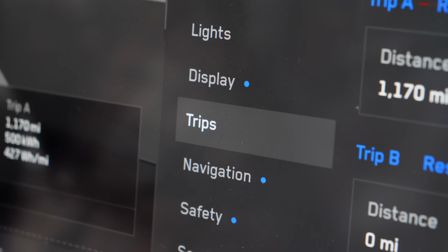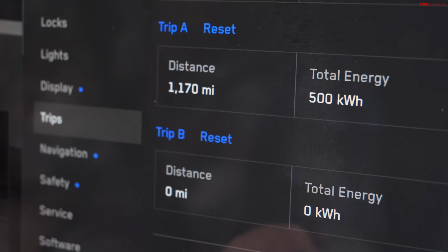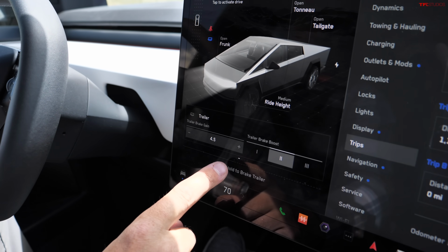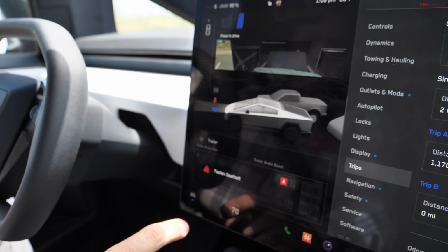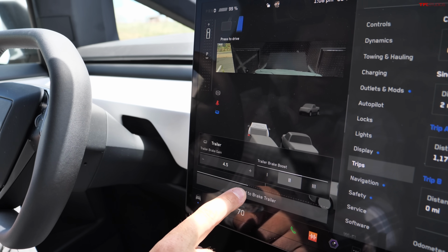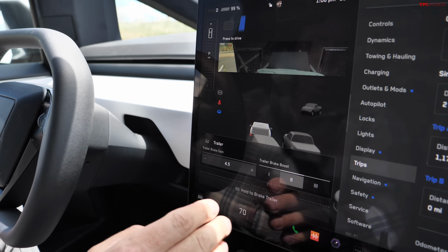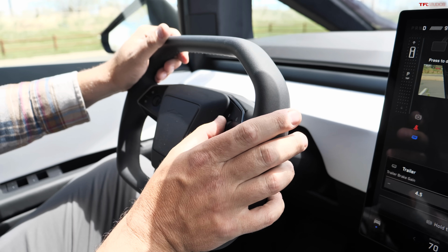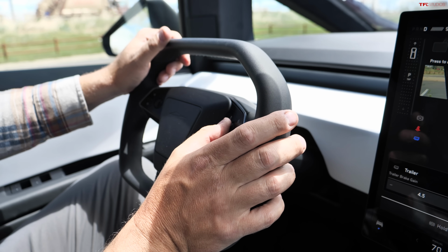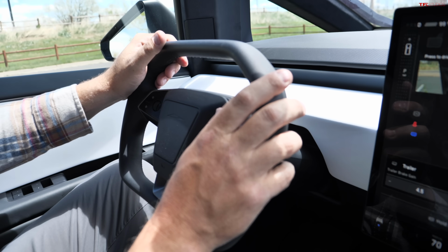Also, I'm going to reset my trip meter right here. I have now trip A and B. Reset. There are also two ways to control the trailer brake controller. So in order to test it, I need to be in drive. I can hold this. I set my gain at about 4.5, which is in the middle between 0 and 10. And the secondary way to control it is with the scroll wheel on the steering wheel, which is actually pretty handy in an emergency.